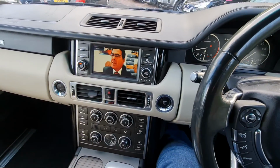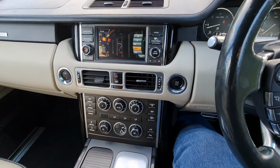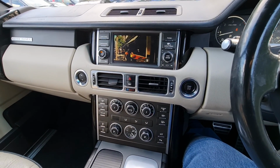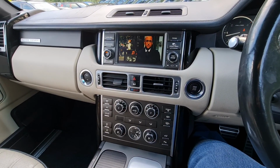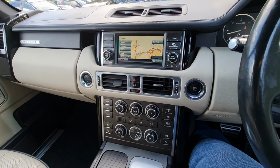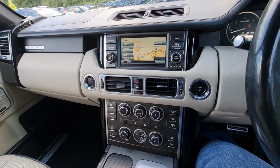Now, I've left this on because I've got the television built in on this particular car. So I've got a full TV system with digital telly. I've got a digital radio, my phones go through this system, and of course I've got the navigation system as well, which I can get up there. There we go. And obviously I've got all the maps and stuff I could possibly wish for.